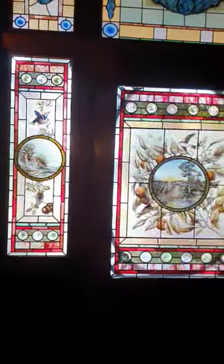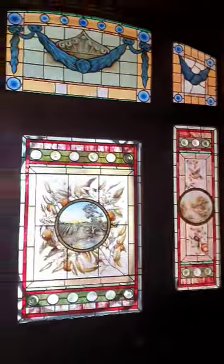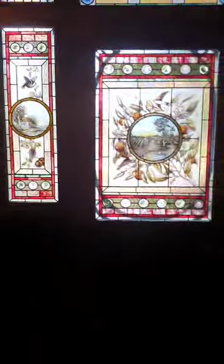So as the sign says here, this is the smoking room. We'll have a look at that in a minute. But as you can see, this is the wallpaper. And this here is the front door's entrance. As you can see, beautiful, beautiful stained glass windows. And then we'll just step back, and so you can see the parquetry of the floor.